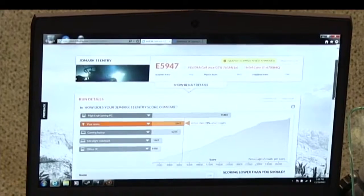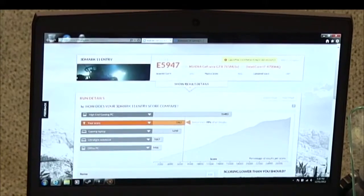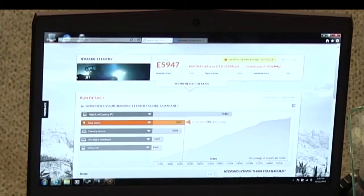So this right here ran about a 5947. This is just a little bit higher than your typical gaming laptop. That's the orange bar here. So it's about 19% better than most gaming laptops that are out there running 3D Mark. And that's really pretty good, considering all that's in here.